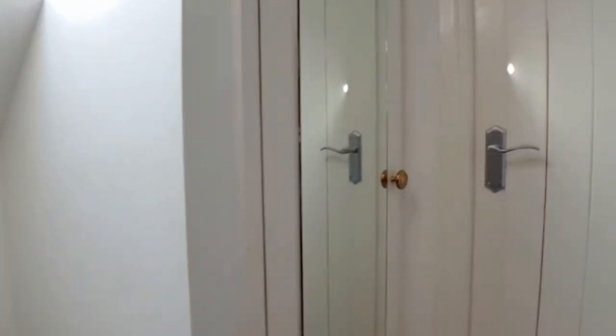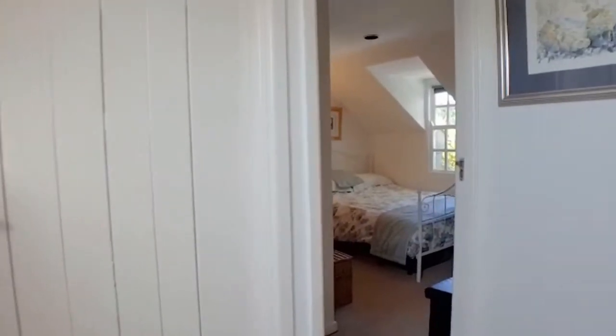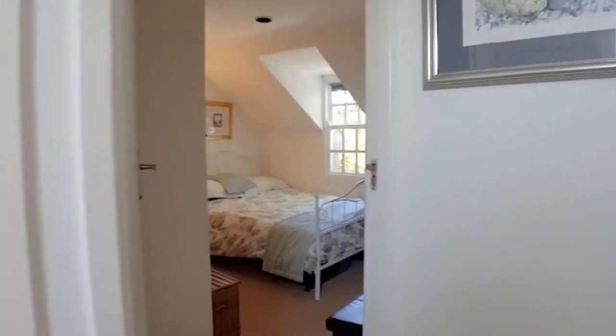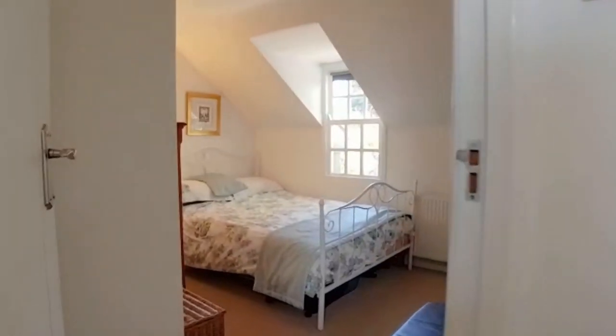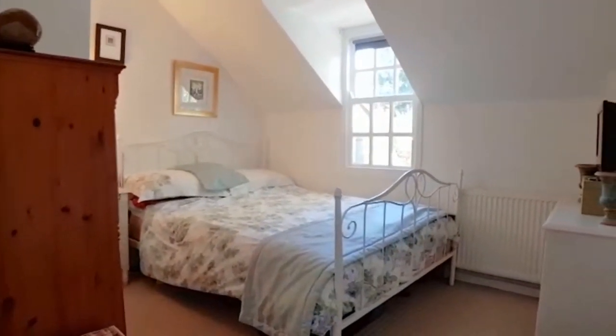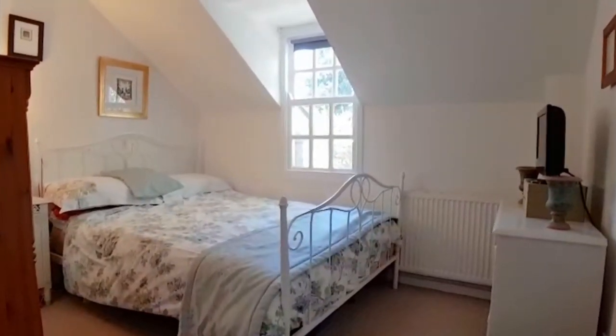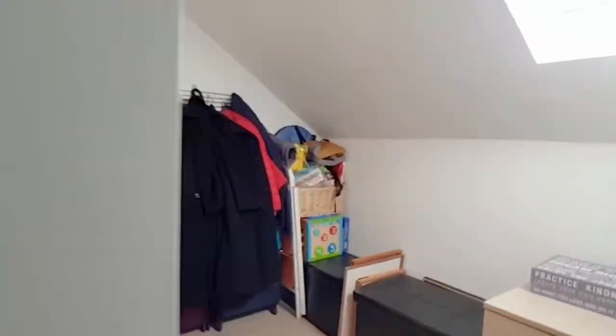The second bedroom is just used for storage at the moment, not really suitable for videoing. But it's a decent size, but this is the main bedroom, and a really charming, beautiful bedroom with a lovely dormer window out. And this is at the front of the house, looking onto Brook Street. So we're going to go back downstairs again.